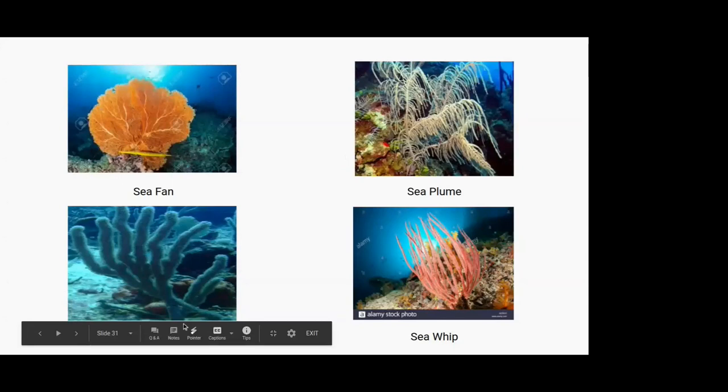They kind of resemble the pillar coral, but they are not the pillar coral. Pillar corals are hard corals, but these are our soft corals. And then we have a sea whip, which is just a collection of long, flexible coral whips, I would say.